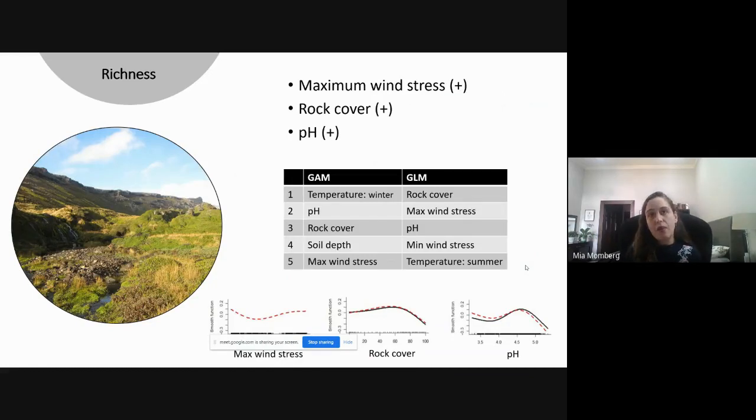For both the GAM and the GLM, the fuller model, which included wind, performed significantly better than the simple model, which did not include wind. As further evidence that wind plays a significant role in determining species richness, wind was one of the 5 most important predictive variables in both approaches. This indicates that wind plays a strong role in determining the species richness. Rock cover and soil pH were also consistently among the 5 most important predictors.